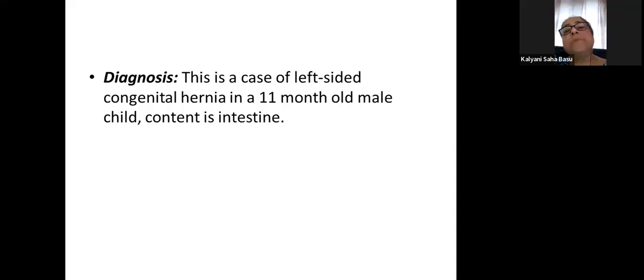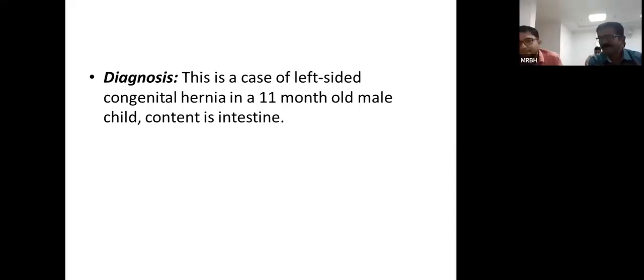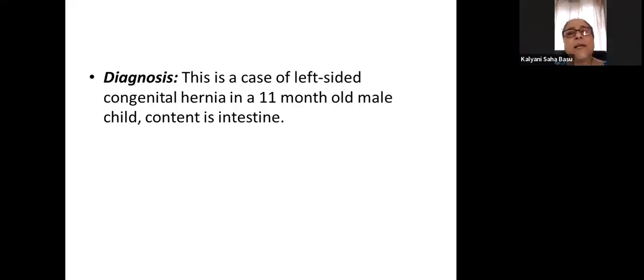You open the processus. There is no need of eversion of the sac that you do in an adult patient. You just do high ligation, open the sac, and evacuate the fluid. If it's a very large one, you can put in a drain, and after 48 hours you remove the drain, but there is no eversion performed.